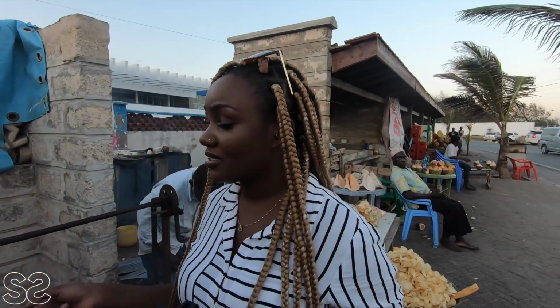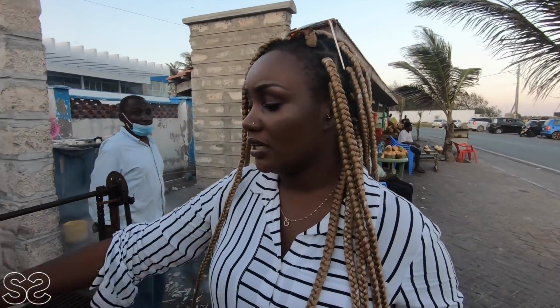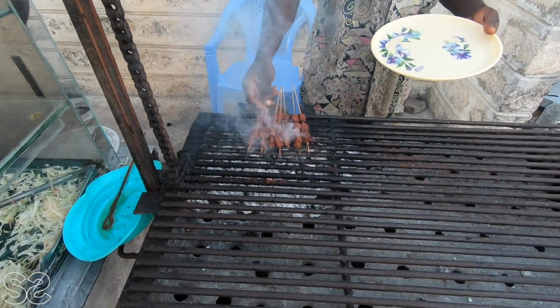Mishakiki is just meat which is marinated and coated with spices, a lot of spices, paprika, turmeric, black pepper, all those spices. And then it's just basically put on a stick and barbecued.